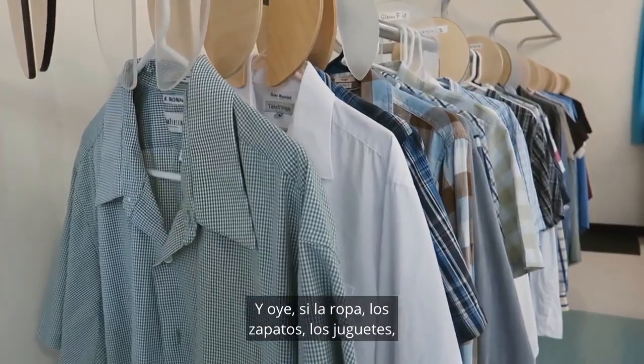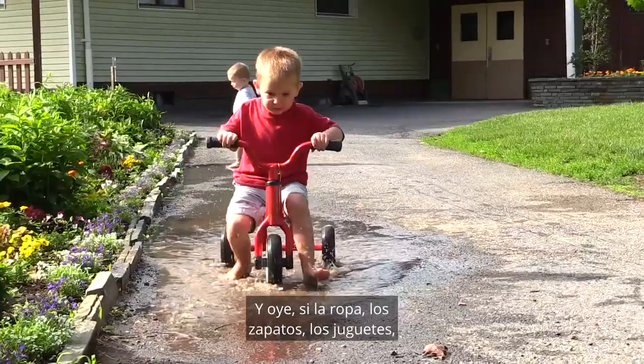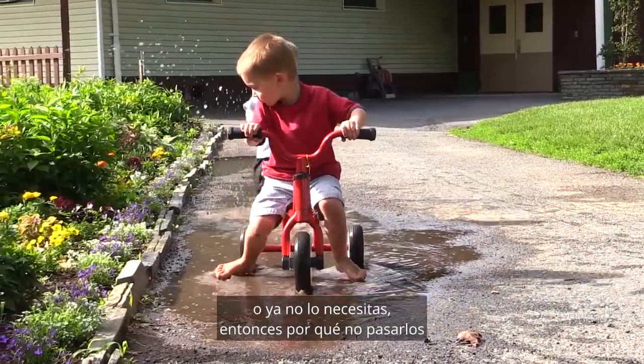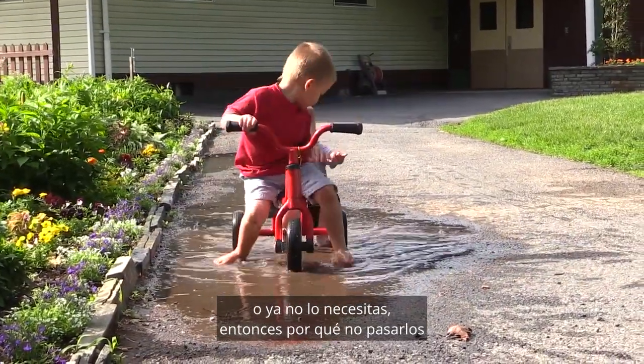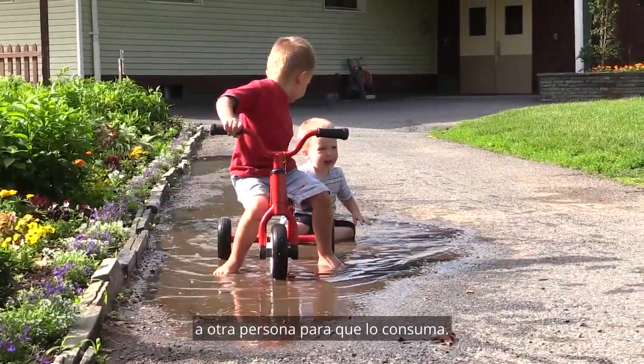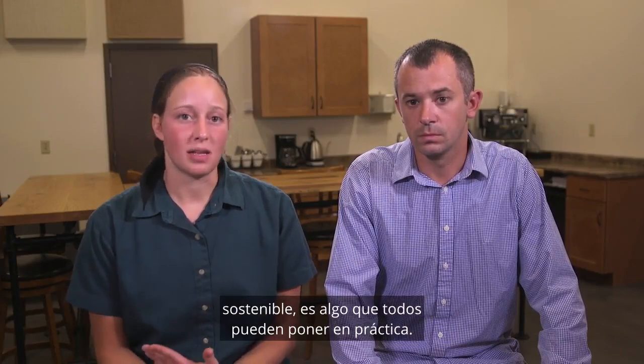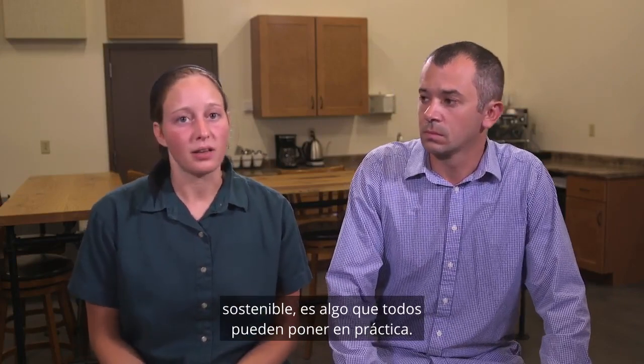And hey, if clothing, shoes, toys, and tools, etc. are still usable once you outgrew or no longer need them, then why not pass them on to someone else to use up? Intentional community life obviously makes this one super organic, but in terms of sustainable living tips, it really is something that everyone can put into practice.